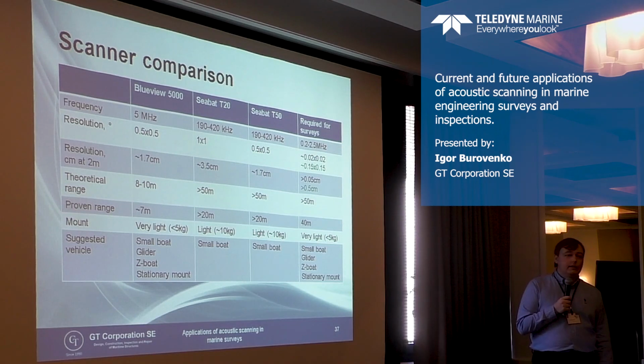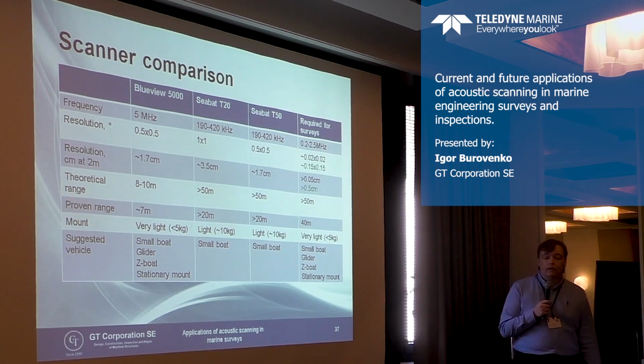So what I would like to see. For service, we need something with a variable frequency, and ideally it would have to cover a high frequency range too, so we can use one scanner for close scans and for higher range scans. We work, for example, in Romania, in Constanța, with 50 meter depths in the water area. So we need to go deep.